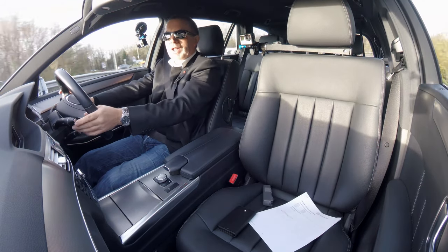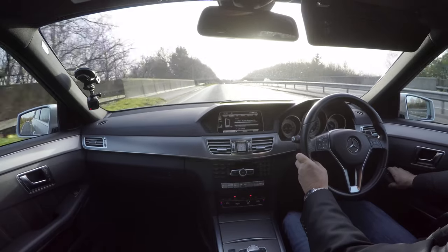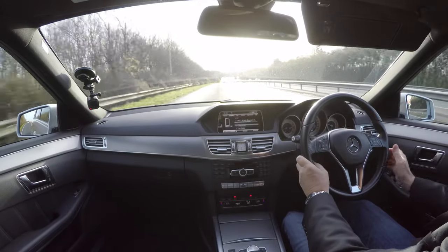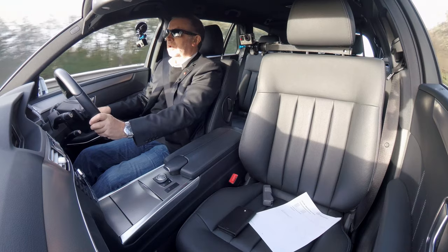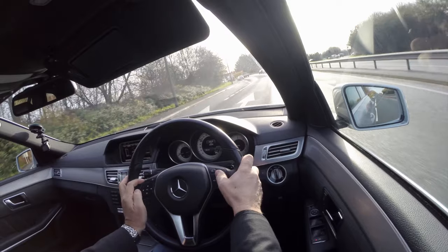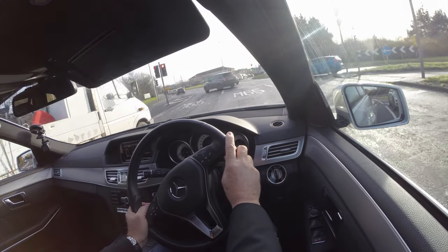Going into the sun, that's going to play havoc with my cameras. We've got electric door mirrors there, just check them. Yep, that one's working, that one too. Electric window switches here, global locking and unlocking, your light switches, some multifunction steering wheel. Past this scrap wagon here.